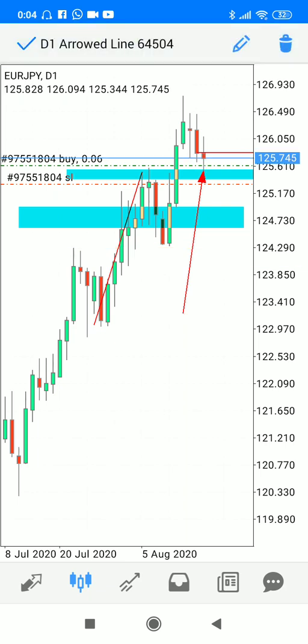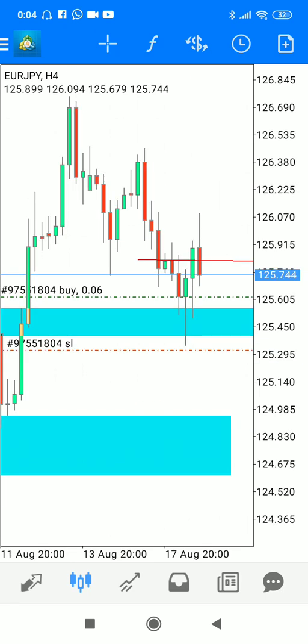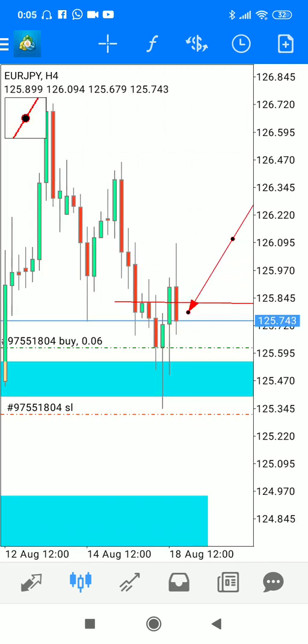Okay, my entry point, if you look from here, my entry point is actually at this point. At this point, when this bearish candle comes, I sell, because at this point the people are going to sell. And you see, at this point when price goes down, why are you still looking for a sell? This point when these people are selling, this is where I am buying. See the point?